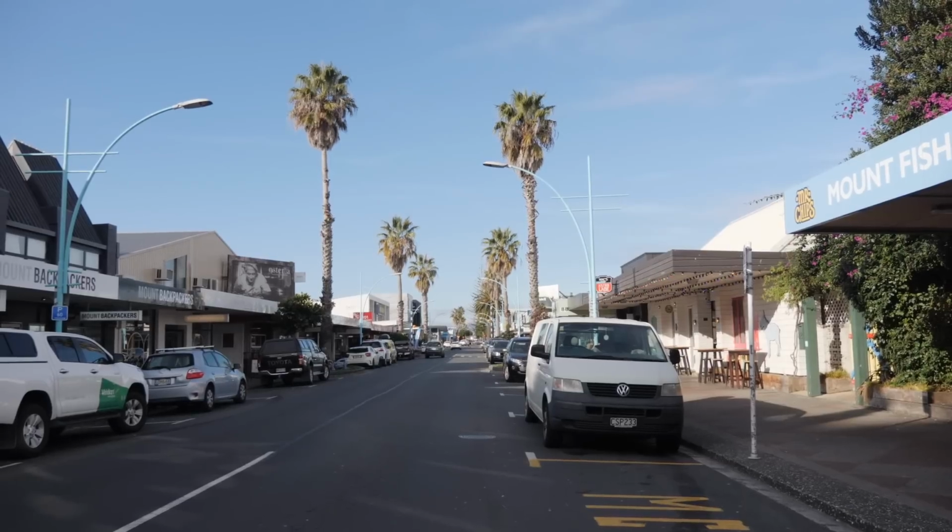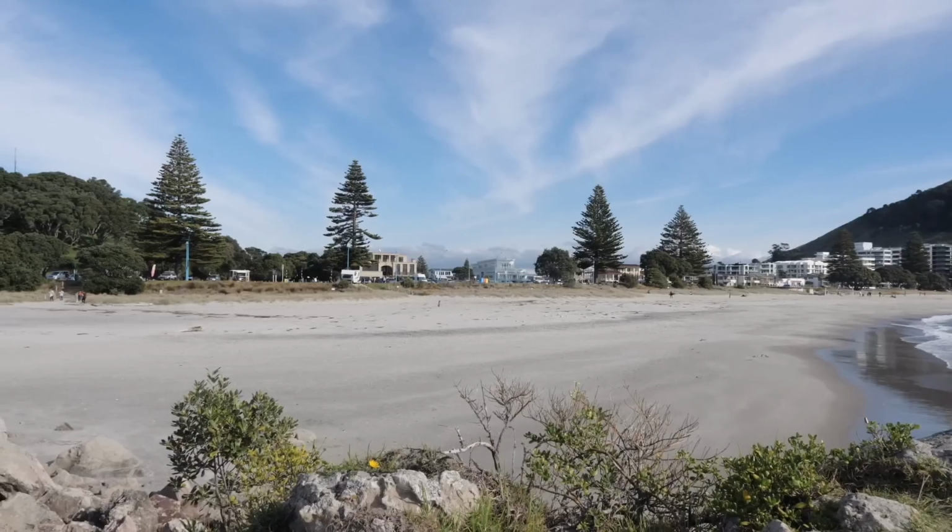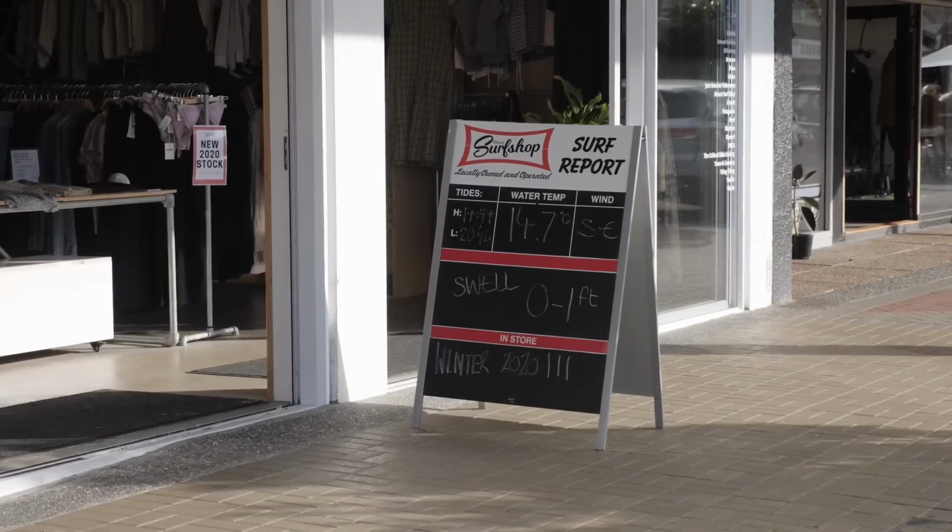Welcome back to one of our favourite places in New Zealand. This place is called Mount Maunganui, but New Zealanders and locals know it as the Mount. It's funny that there are so many mountains in New Zealand, but you just say the Mount, and everybody seems to know exactly where this place is. It's just a classic Kiwi beachy surf town.